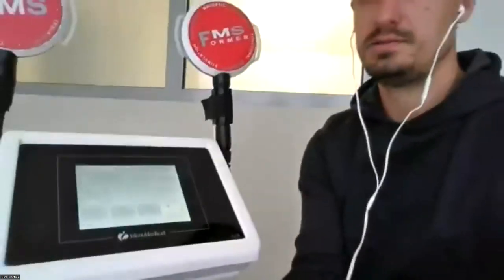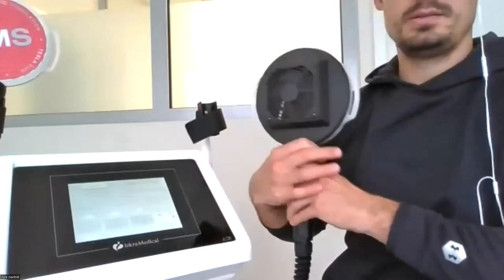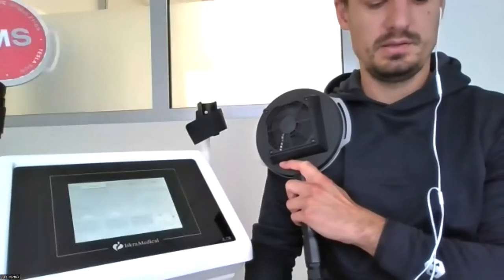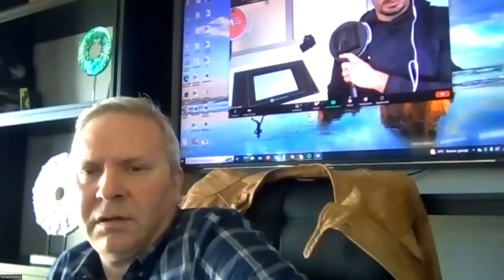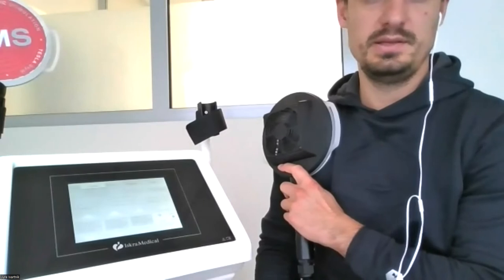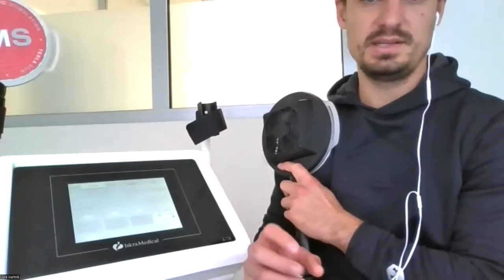Now the device is working. So you apply it to the shoulder. And you always ask the patient first, how do they feel? You tell them that they will start to feel some activation of the muscle. It has to be pleasant.